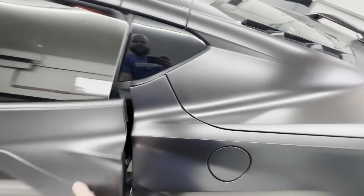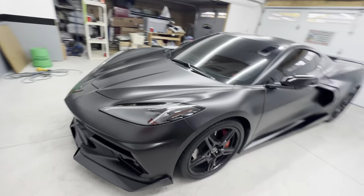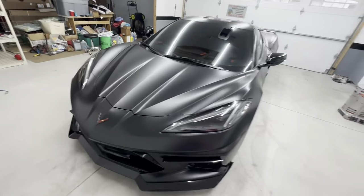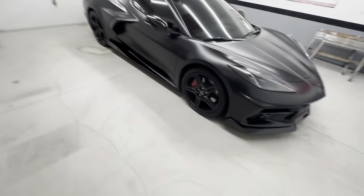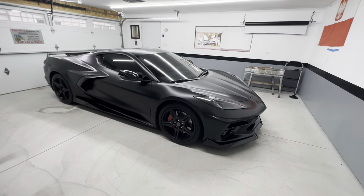So right now, I'm just going to get it ready to ceramic coat. And that's it. I'm going to use, what's it called? CarPro Skin, which is made for wrap. If you do get a wrap from me, if you're seeing this video and you want to get your car wrapped, I do highly recommend the ceramic coat.